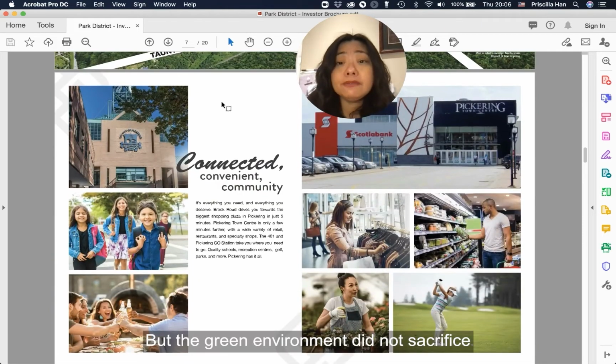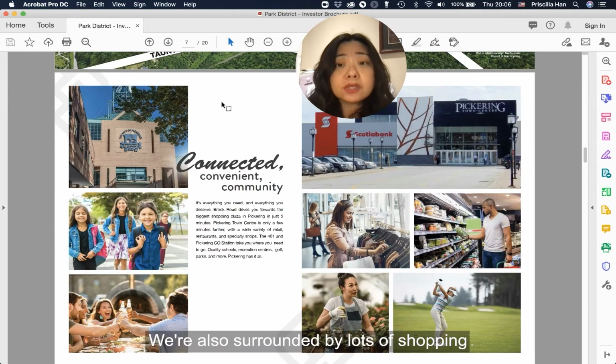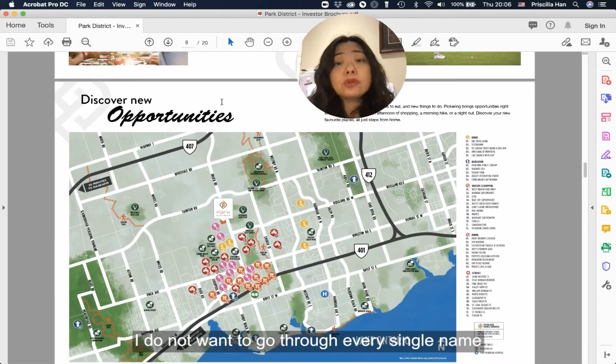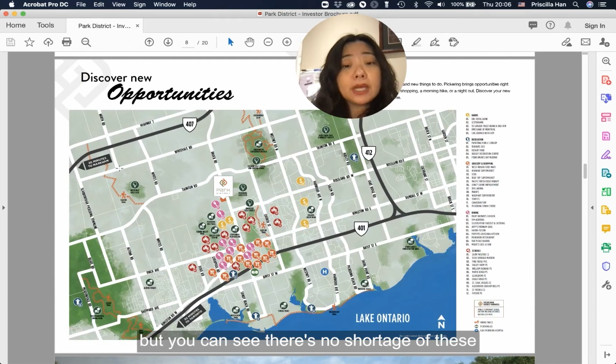But the green environment did not sacrifice urban life's convenience. We're also surrounded by lots of shopping and entertainment facilities. I do not want to go through every single name of these restaurants and shopping malls, but you can see there's no shortage of these.